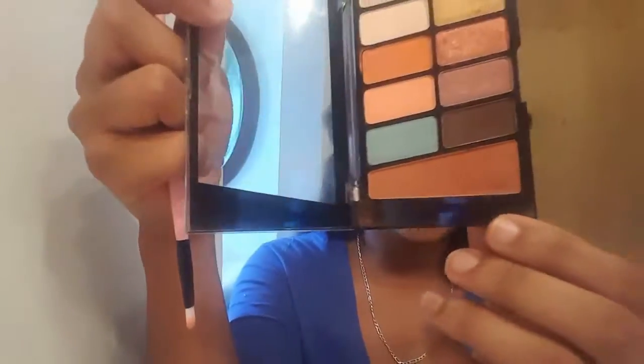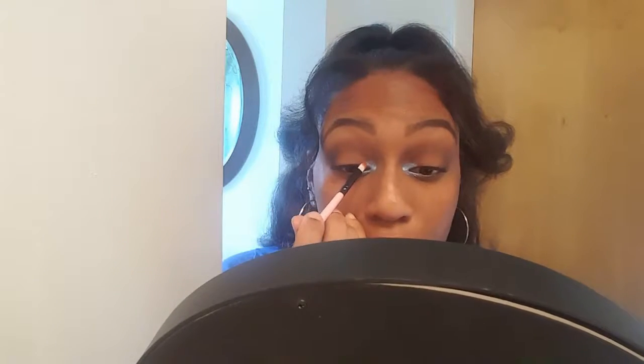And now I'm just going to be taking another small detail brush and going in with that same lid color and kind of blending out where I put that L'Oreal Infallible eyeshadow and my actual lid color. I'm just blending it out a little bit. And if you guys happen to put too much of this L'Oreal Infallible eyeshadow right there in the corner of your eye, you can always use a small Q-tip or a baby wipe or makeup removal wipe to just clean it up.